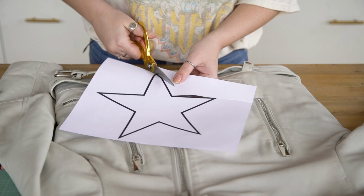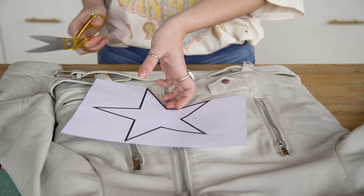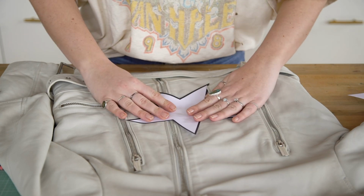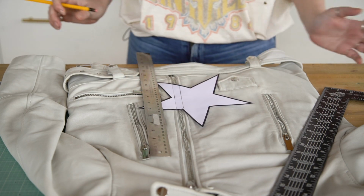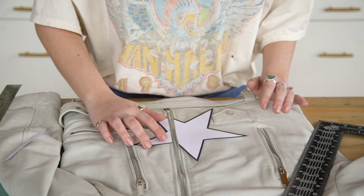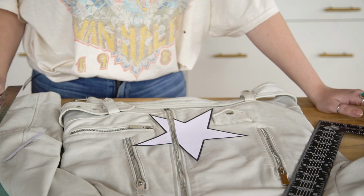So let's do that. So I printed off a star print from the internet because I did not trust myself to draw out a perfect star shape, and I'm placing it over the stain, which it's fitting perfectly, and all I need to do is just cut out where the zipper would be, because if I just cut it in half and laid it out like that, it would feel off, so you need to account for where your eye can picture the missing piece of the star, if that makes sense.